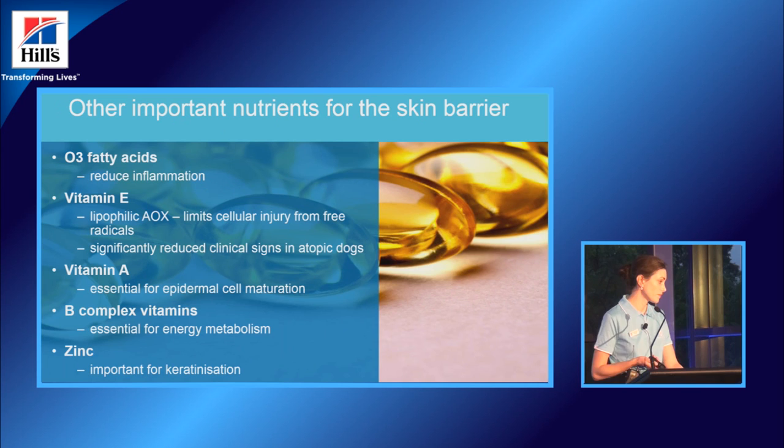These are some of the other nutrients that are important for the skin barrier. You can see there's a lot up here. We've got our vitamin A, and we know that helps with epidermal cell maturation, and our zinc, which is really important in the biosynthesis of our fatty acids, which are, again, really important in our intercellular lipid layer. But they're also important for keratinization of the skin as well.